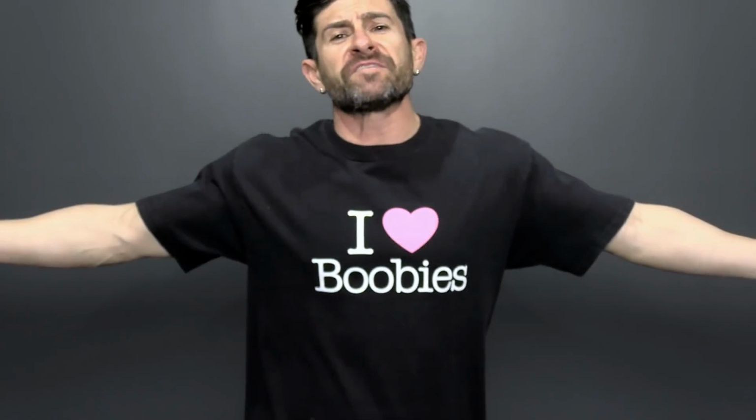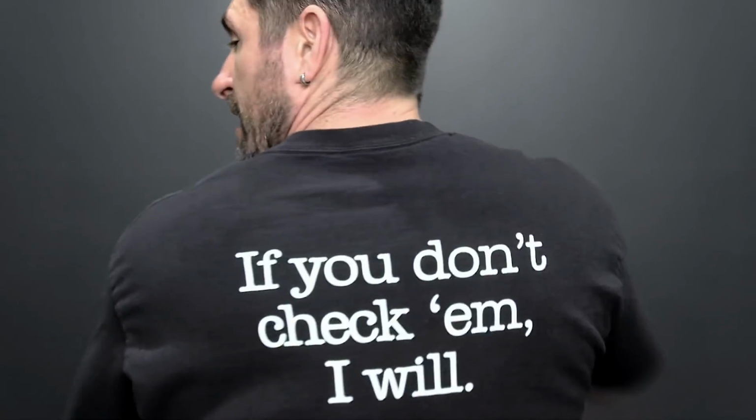What is not versatile is number 8. Offensive t-shirts. Now this t-shirt, in my defense, is actually for breast cancer awareness, right? If you don't check them, I will. What? Even though you think it's funny, your friends think it's funny, everybody who sees you wearing some type of offensive shirt, or if you got like pot leaves anywhere, gentlemen, it makes you look low class, low budget, and a little bit ugly.